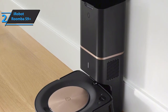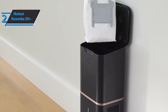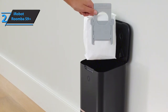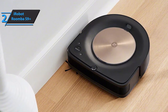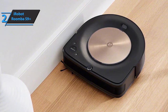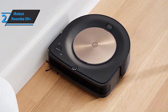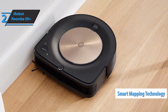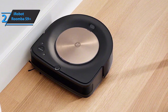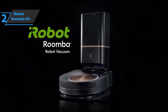Also, the iRobot Roomba S9 Plus automatically empties the container into a bag that can hold up to 30 containers of dust, dirt, and hair, so you can completely forget about cleaning for a few weeks. The closed bag effectively retains dust so that it doesn't return into the room. Thanks to Imprint's smart mapping technology, the smart robotic vacuum cleaner gets to know your home, so you can choose via iRobot Home, Google Now, or Alexa Assistant which rooms you want the robot to clean and when.